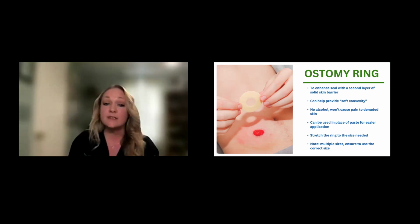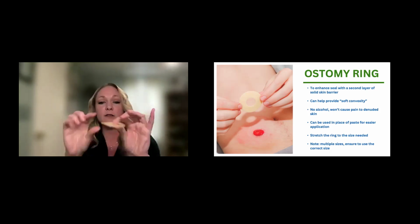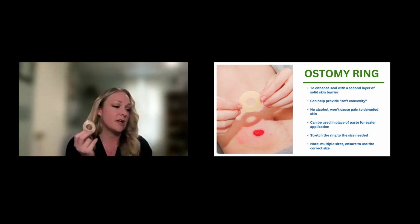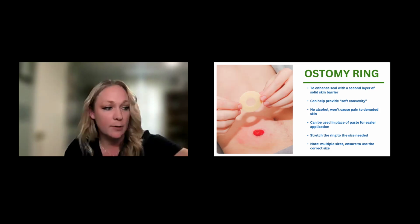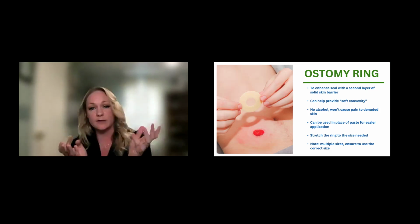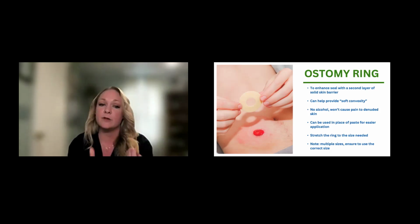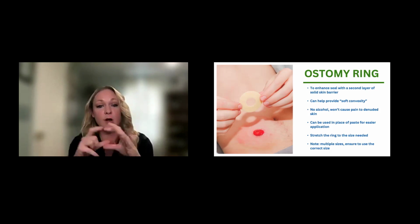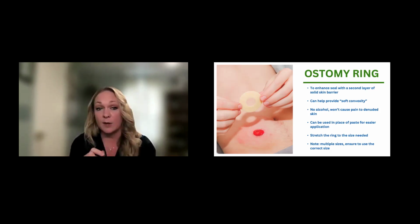There's different sizes, so you want to make sure you use the right size and the right thickness. The other reason why I really like the ostomy rings is because if you're cutting your wafer, say I cut my wafer and I cut it too big, this is going to give you more room for error if you make sure to put this up against the stoma and then place the wafer up and over. So you're not leaving that gap up against the skin.